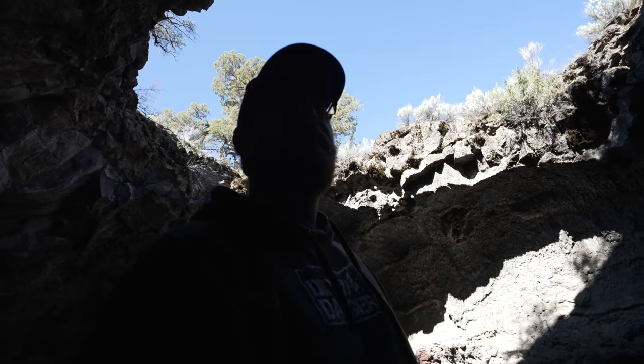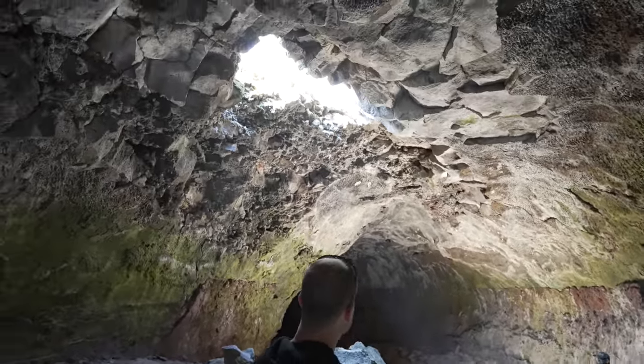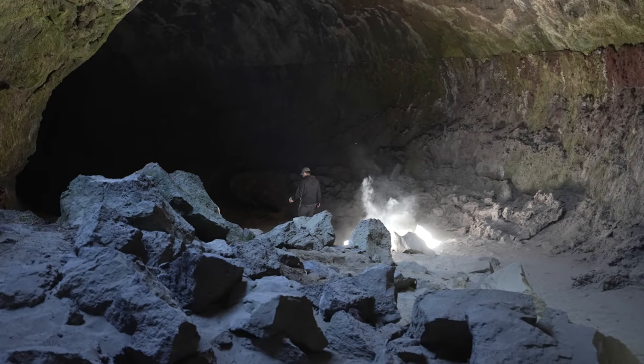This tube has a little more room. And we've got some cool skylights as we walk down through the tube here. Look at this, right up above us. As you walk through the tubes, there are holes in the top. I feel like this is the start of some sort of movie where we go to the center of the earth or something. So bright I can't see past the light. There we go.